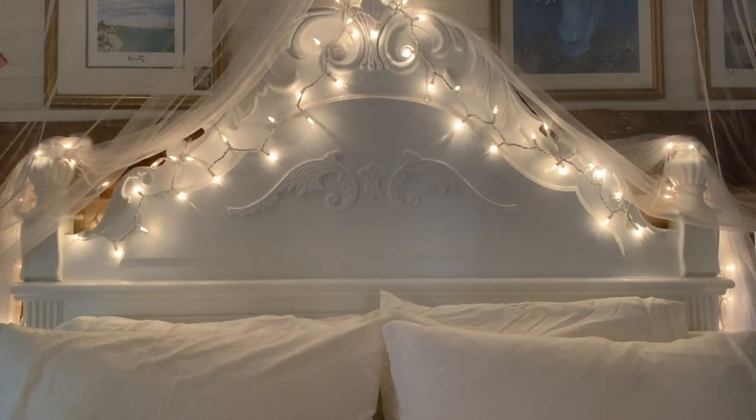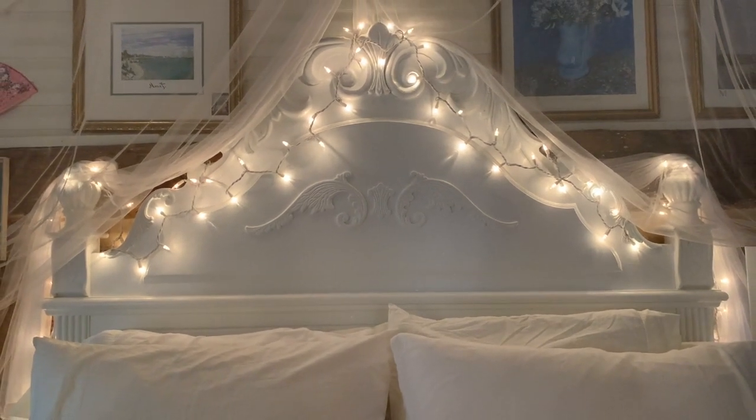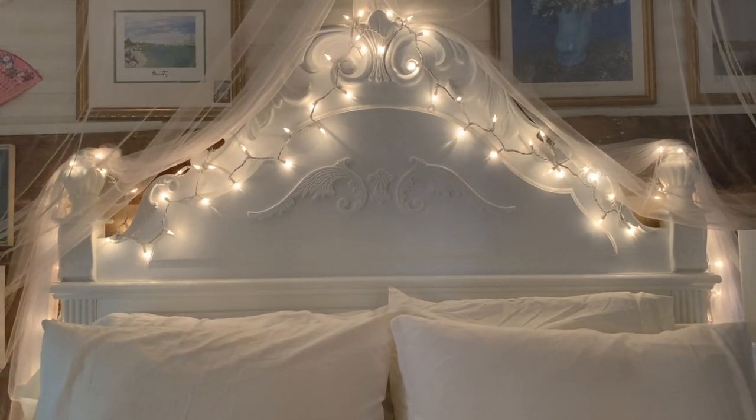You'll dim the lights in the evening and you'll just have the white lights on, and it just feels peaceful. There's something about that glowy white light that just brings something to the room. So get some of these lights and you'll love them.